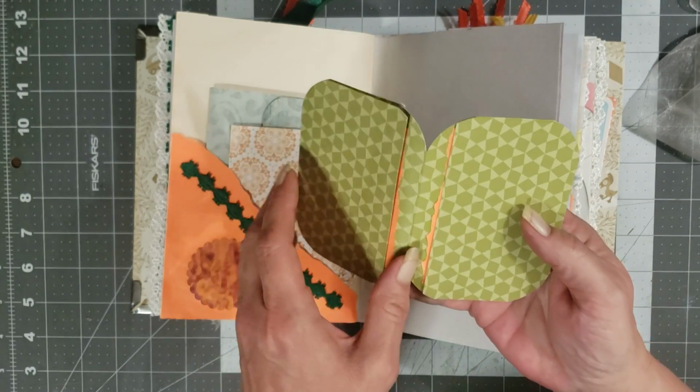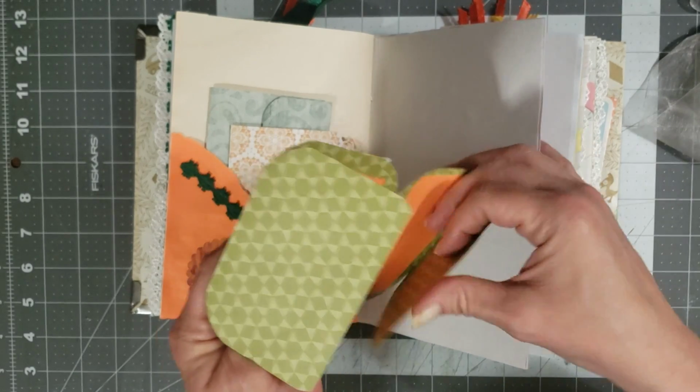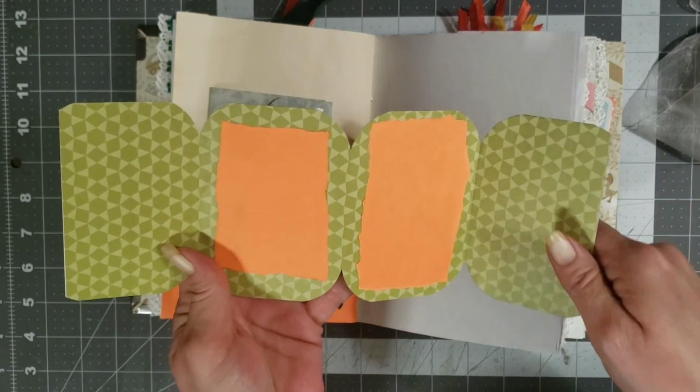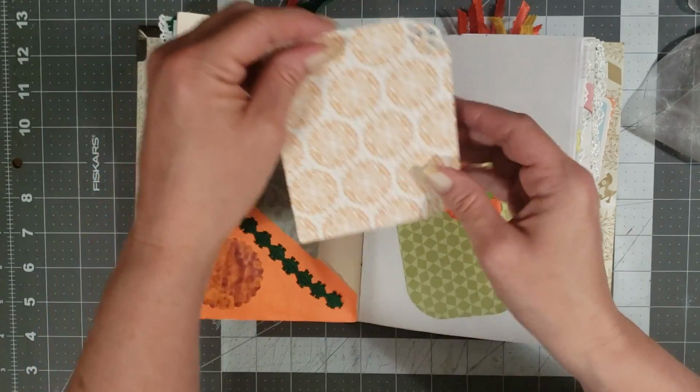This is a little booklet. Oh, it's a flip out. Look how stinking cute that is. It flips all the way out for extra journaling in there. That's adorable. And then she has another one.